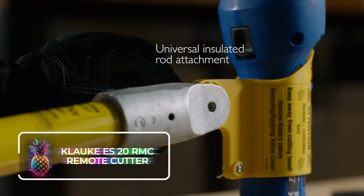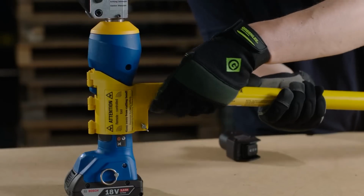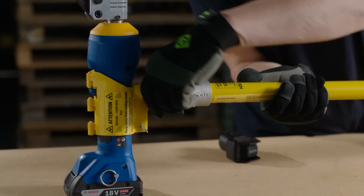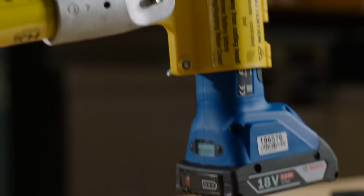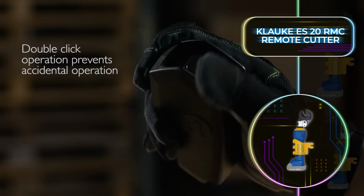Klauka ES20 RMC Remote Cutter. Those who know how to work with cables are not only very handy to have around, but they are also indispensable in our modern world. That's why they need to be given the absolute best tools, and why Klauka has stepped in to fill this need.